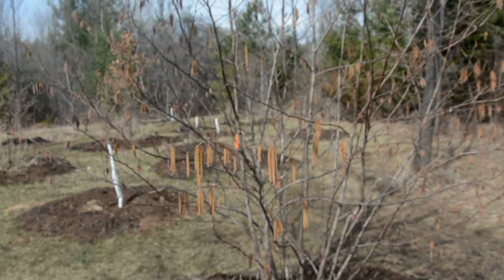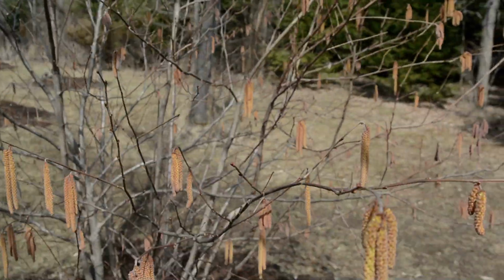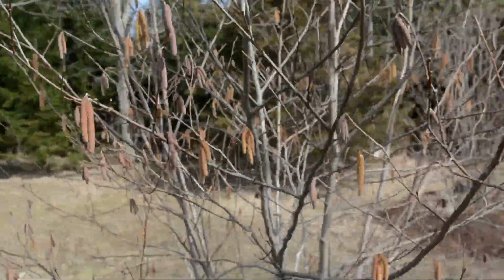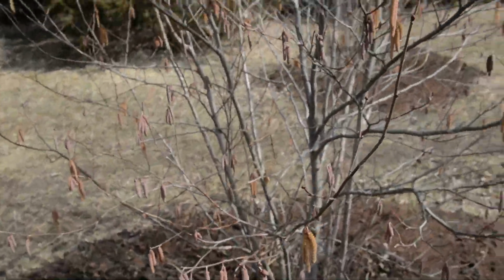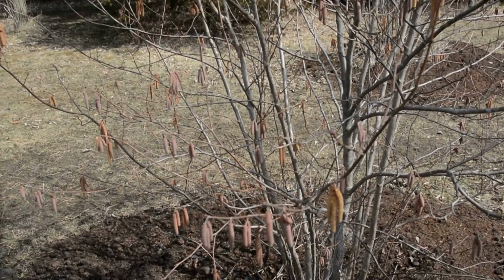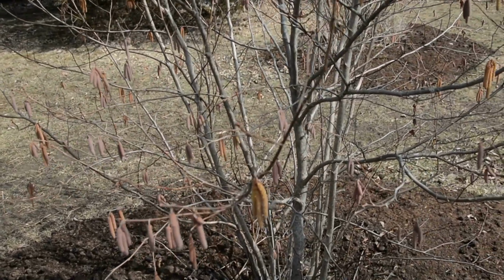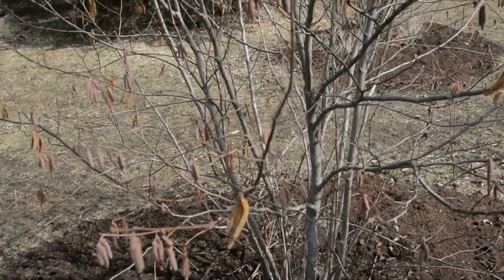I never noticed the flowers before. I don't know if I can get that close with this camera. Tiny little flowers. Basically, they come out of just two little red stamens or whatever they are, pistils that come out of the end of each of the buds. I don't see any on this one. I can see them with my bare eyes, but I don't see them on the camera.